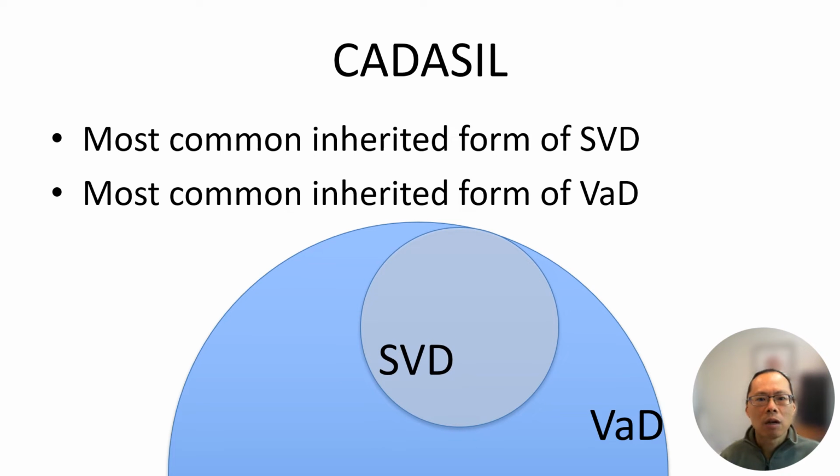As mentioned, a subset of vascular dementia is linked to SVD pathology. Within this set of SVD patients, a small percentage of patients have inherited disease. Finally, among cases of inherited SVD, the majority of these are CADASIL.